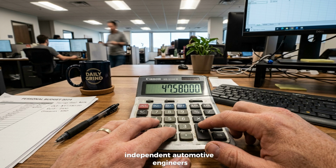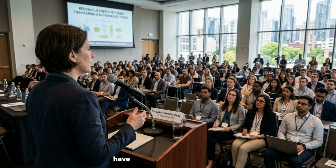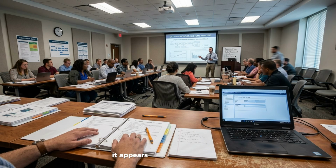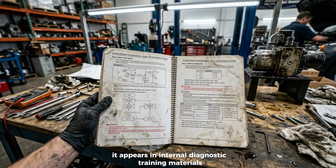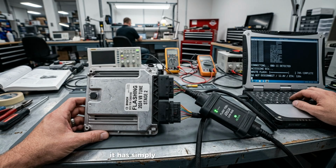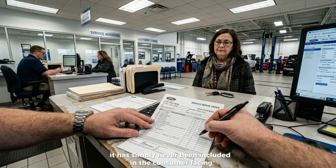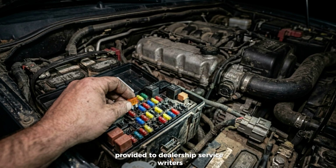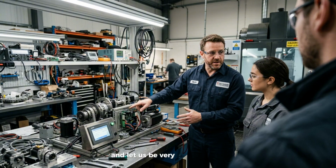Independent automotive engineers and former OEM calibration specialists who have spoken publicly about this have consistently confirmed that the CAM reset protocol is standard. Internal knowledge at every major automaker's engineering division. It appears in internal diagnostic training materials. It is a standard step in the calibration reset procedures that engineers follow when flashing a new ECM tune to a vehicle. It has simply never been included in the consumer-facing owner's manual or the service interval documentation provided to dealership service writers.